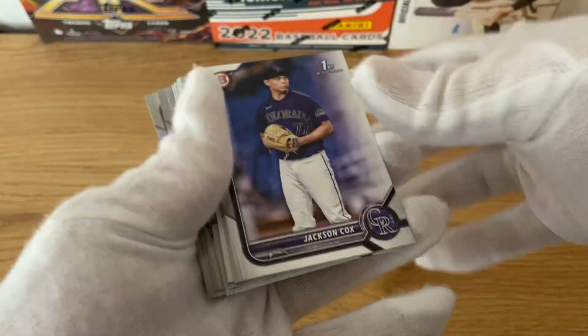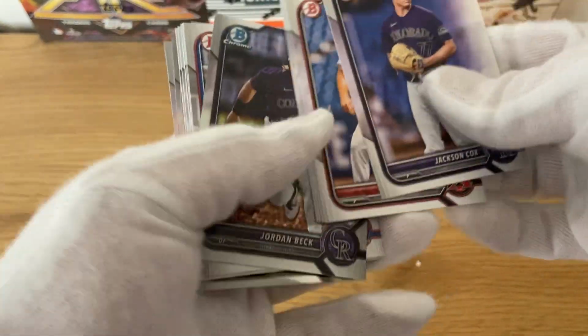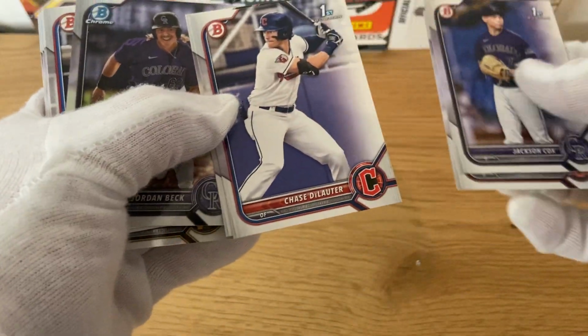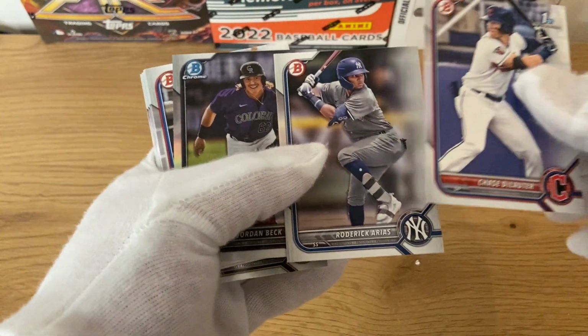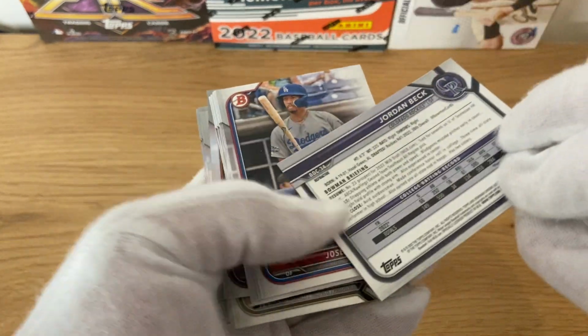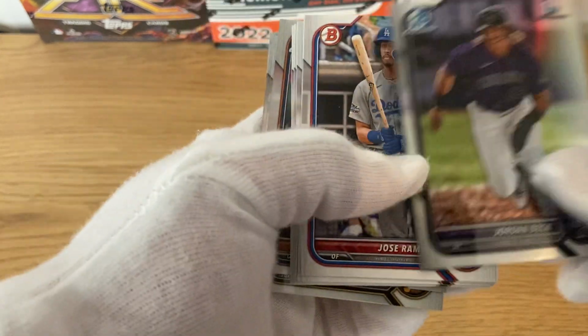So let's turn this around. Let's turn this around. Let's see. Jackson Cox, Dylan Ray. Don't want to move. That's not fun. Chase the Lotter, one of the other top guys to look for in this set. First round pick from the Indians. I insist, the Guardians need to really get used to that one. So Jordan Beck refractor. I think we get one refractor per pack.